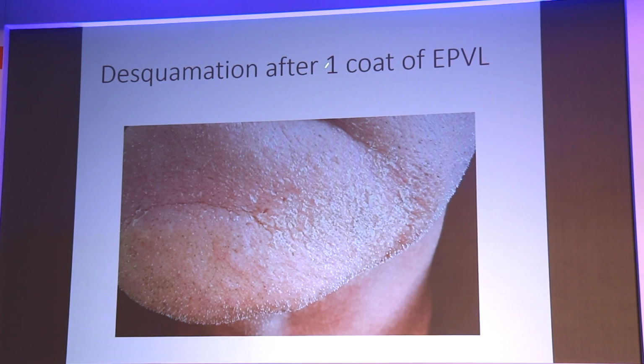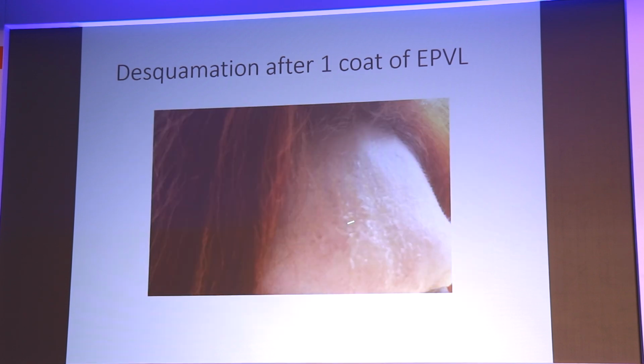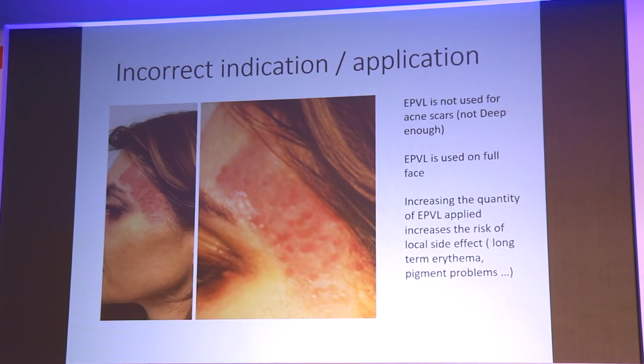If you apply just 1 coat of Easy Phen Very Light, you can have a shower the same day, eventually, the same evening, you can begin to have showers. So you can live totally normally, except that you will have this kind of desquamation during 3 or 4 days. Shaving, washing the face, no problem. You see, this is another kind of desquamation on the forehead after 1 coat. So that's the grand zone peeling.